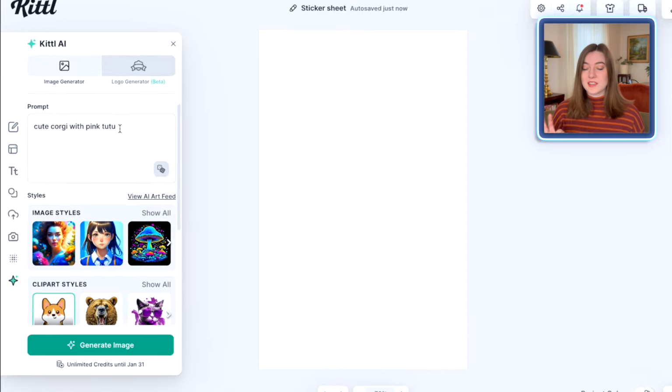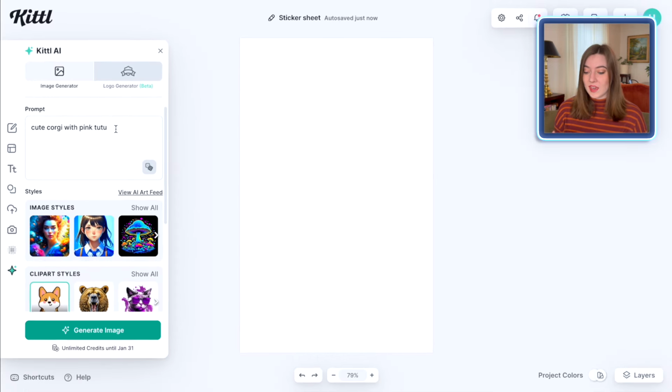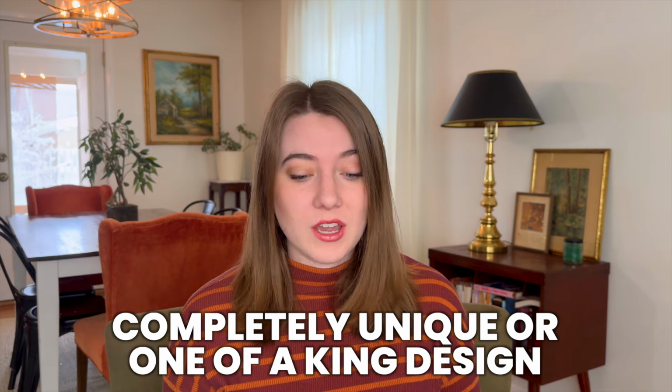All right, so for this next one, I just did cute corgi with pink tutu. I think that could be really cute if we can get it to translate in the AI. So let's go ahead and generate that image. Now, this kind of designing is perfect if you aren't very creative yourself. Maybe you don't know how to draw your own images. It really takes only a few minutes and you have a completely unique, one-of-a-kind design.